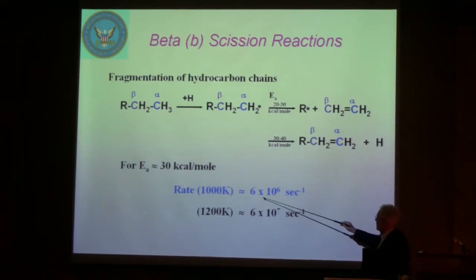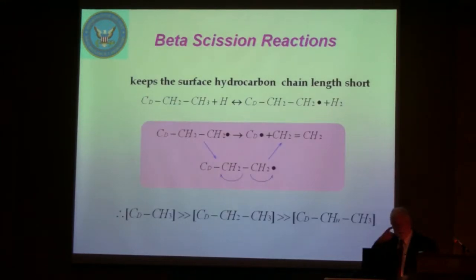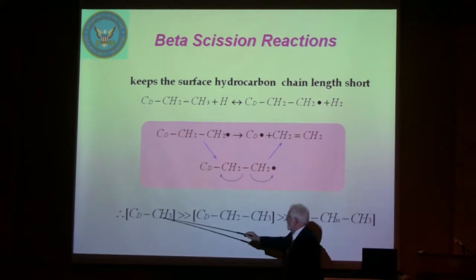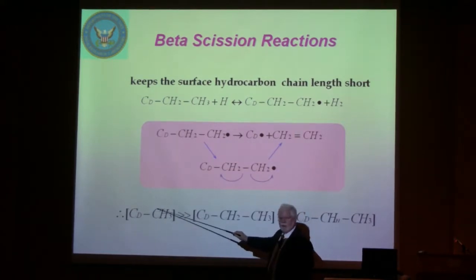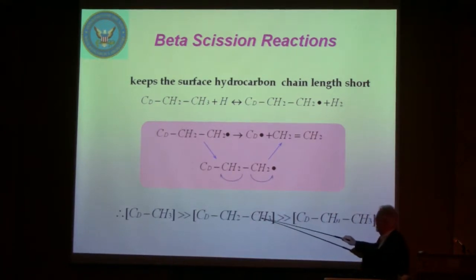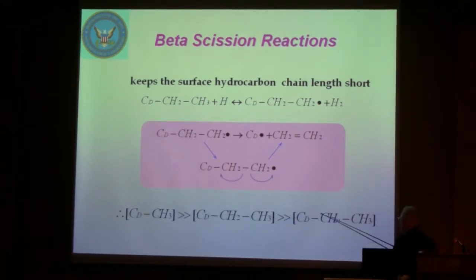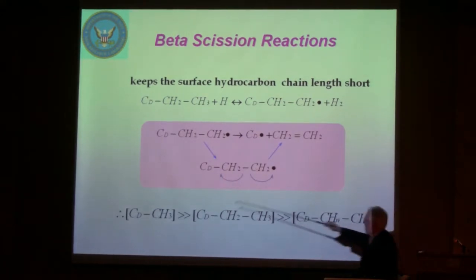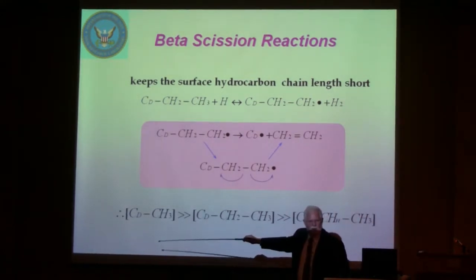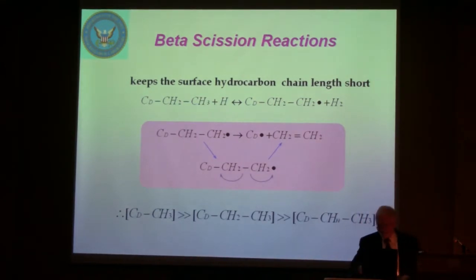And at the temperatures we're growing, this reaction has a significant rate. So its effect is that as we're trying to grow diamond, the hydrocarbon adsorbate at the surface is going to be primarily the C1 species. If I have a C2 adsorbate, the beta scission is going to cut it off. If I have a C3, then beta scission is going to cut that back to the C1. So it's pretty rare to find C2 or larger hydrocarbons on the diamond surface.